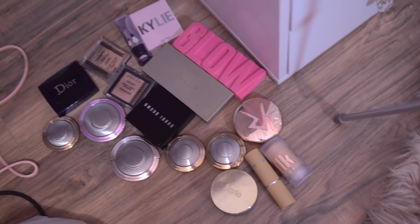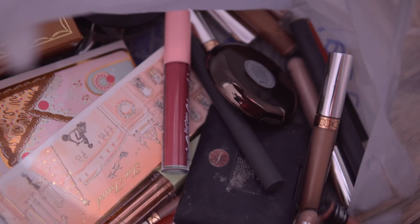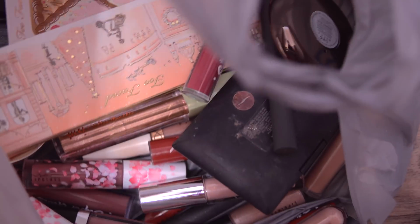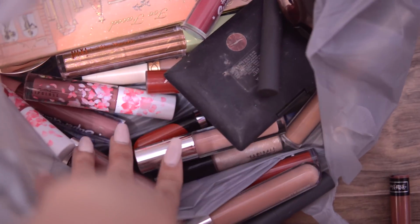Oh yeah, for today, because yesterday's when I did the other side of the drawers. Let me show you guys. This is all the stuff that I decluttered from yesterday and the day before, basically total since I started this video. And then this is all the stuff from last week, so you get what I'm saying. These are all the lip products.